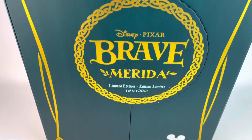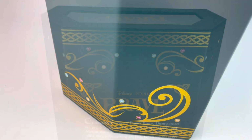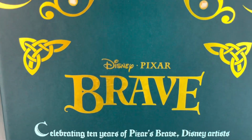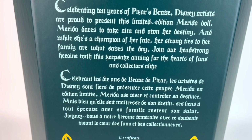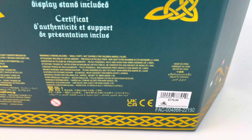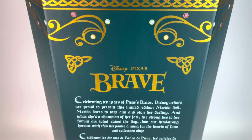I'm not going to do another size comparison here, but if you look at my Jasmine or Snow White video, you can see the size comparison from this box to a regular limited edition box. It's just huge. On the back of the box, we have the Brave logo again, and you can go ahead and pause if you'd like to read this. And the retail price is $179.99 with stand and certificate included.